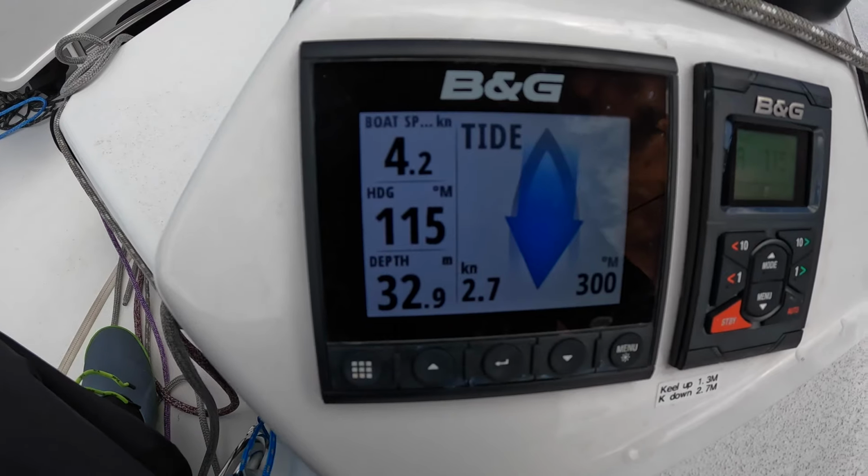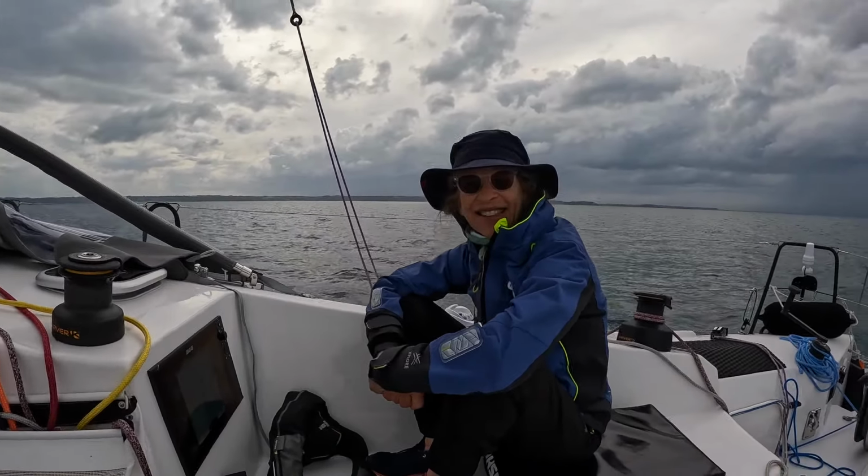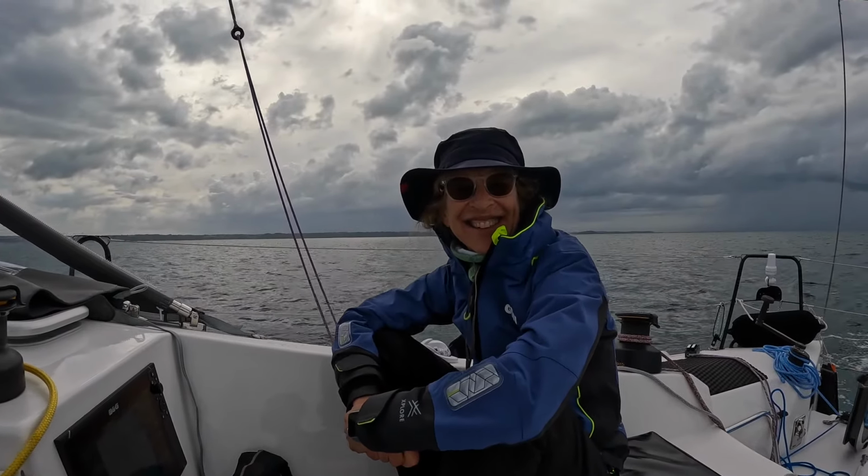Later on, I would develop a better technique for removing the grass. Maybe you can update us. What was the slowest speed you saw? 0.7. 0.7 of a knot, speed over ground.